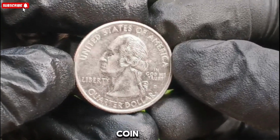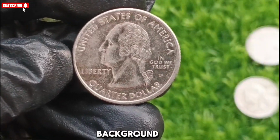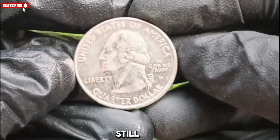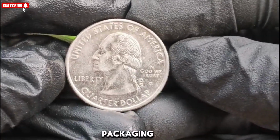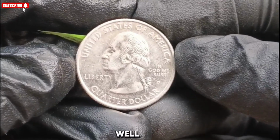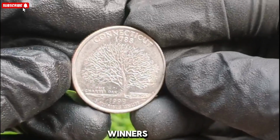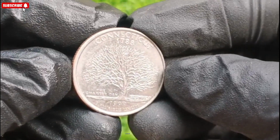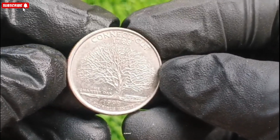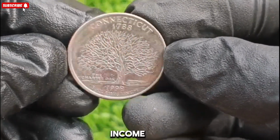For instance, one of the most valuable 1999 quarters ever sold was a Delaware State quarter struck on a planchet intended for a foreign coin. This incredible error coin fetched well over $17,000 at auction. Another high-profile sale involved a Georgia State quarter that was graded MS-69 by PCGS, one of only a handful known at that grade level. It sold for several thousand dollars because collectors are always willing to pay a premium for top-graded coins to complete their registry sets.